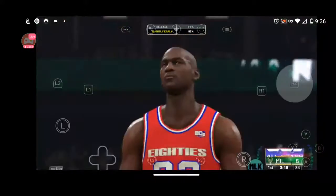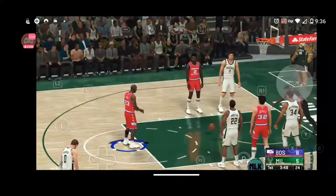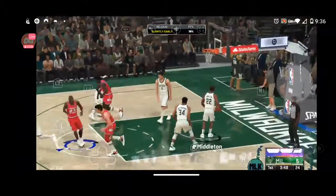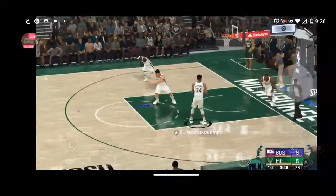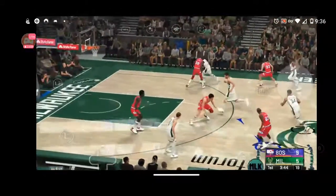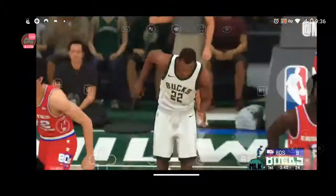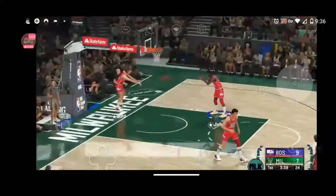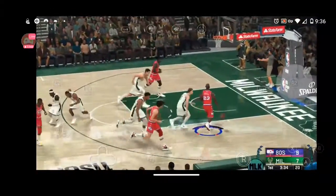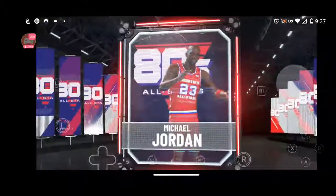Free throw good, Jordan. And so Jordan nails both of them. And at the line, it's all about consistency with him. His routine, his stroke, it never wavers. Here's Middleton. And that one is hammered home. And the quickness of Middleton on the drive is really remarkable. I mean, he gets to the bucket so fast. And slam dunk by Jordan.